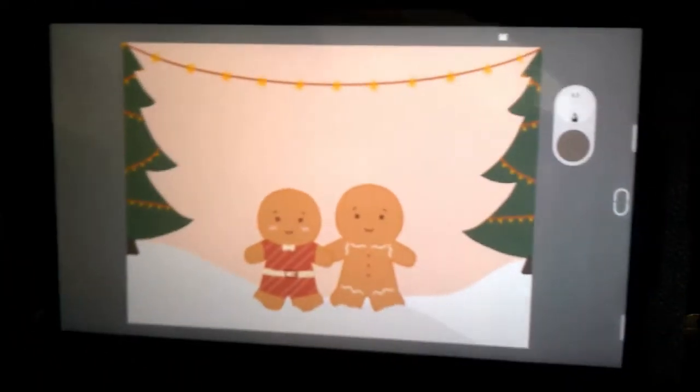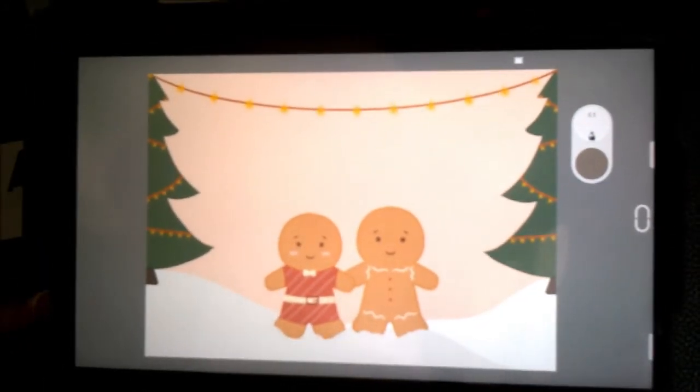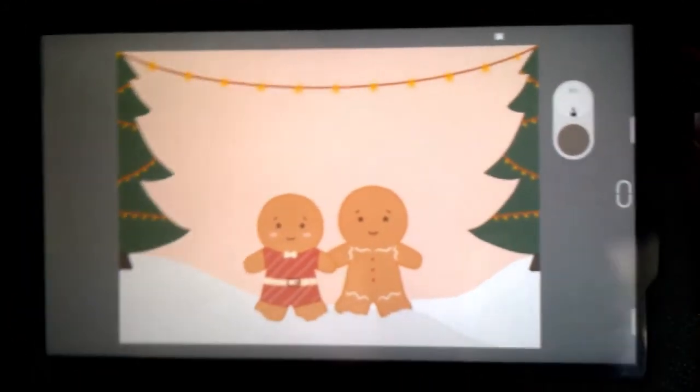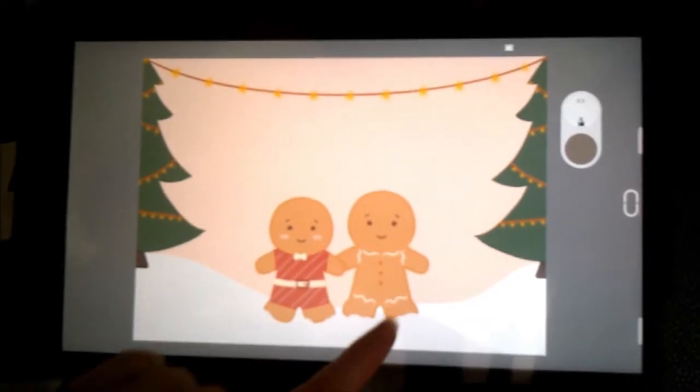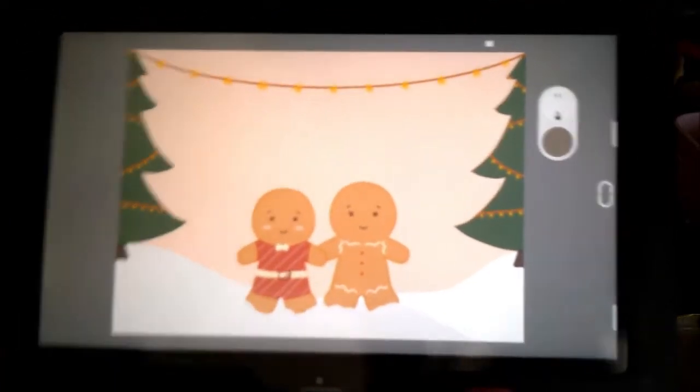So yeah, I'm just going to get the print up and show you what it is that I've got sent off. The light is shining a little bit on my tablet screen, but as you can see, this is the print design that I came up with, my digital design. It's called Ginger Wonderland, and this is Gingerfred, and this is Candy Jane. They're my Christmas characters that I came up with.